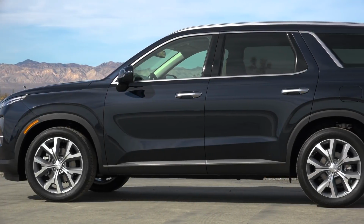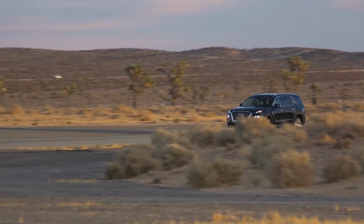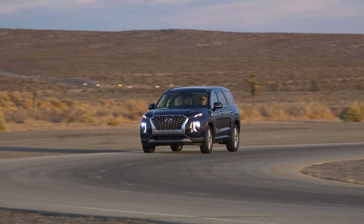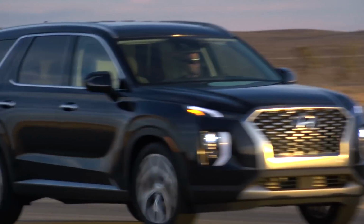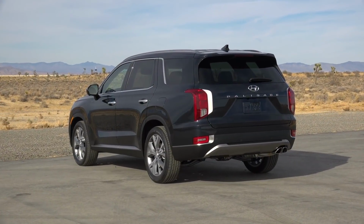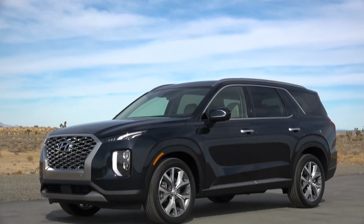Remember the Veracruz? That was Hyundai's first attempt at an upscale 3-row crossover. And look how far they've come. This is the first ever 2020 Palisade, the brand's new flagship SUV, competing in the midsize segment, though larger in every exterior dimension than even their own Santa Fe XL and Toyota Highlander.